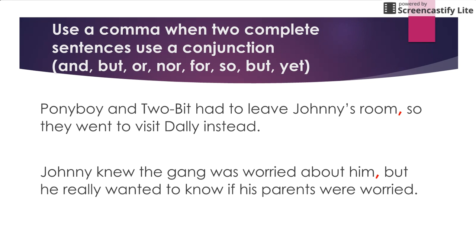The second example uses the conjunction but. We've got two sentences. Johnny knew the gang was worried about him. He really wanted to know if his parents were worried. Okay, so if we use a conjunction with that comma, it says Johnny knew the gang was worried about him, but he really wanted to know if his parents were worried. That's a way to combine your sentences to make them sound less choppy and a little more sophisticated.